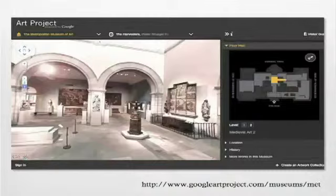They worked with a dozen of the world's most famous museums. This is the Met on Google Art. What they did is they took that Street View car and they drove it around in the museum. But it's the same technology as the Street View car.